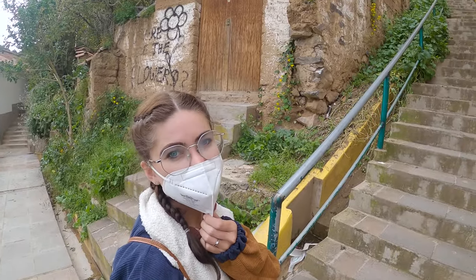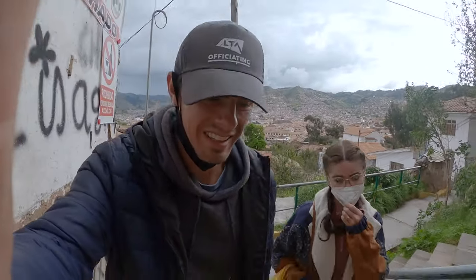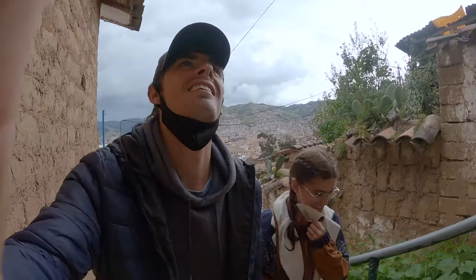One thing there are a lot of in Cusco is stairs. And they are not our favourite things to do around. Fun at 3,300 metres. No, but at least we don't have our big bags on us right now. Yeah. Or shopping, I guess.